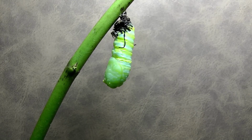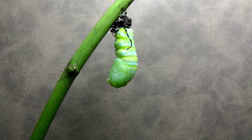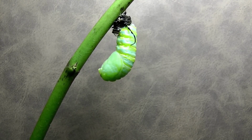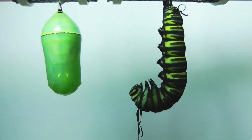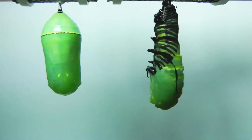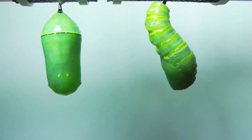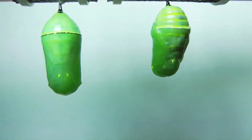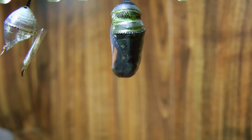This chrysalis is not just a protective casing, but a biological wonder. Inside, the caterpillar's body breaks down almost entirely, becoming sort of an organic soup. Yet from this soup, a new form takes shape. Guided by a genetic blueprint and the magic of nature, the cells rearrange themselves. The body of the caterpillar is rebuilt from scratch, transforming into something entirely different. The process is slow, requiring patience and time. For about 2 weeks, the caterpillar remains within its chrysalis, undergoing this incredible metamorphosis.